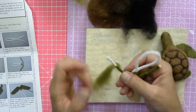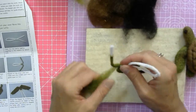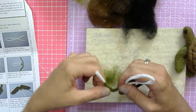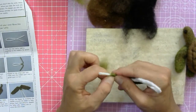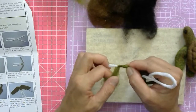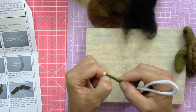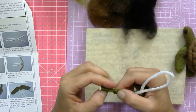Is that even the same direction? Sometimes it's hard to remember. Okay, I think, yes, it is. Yes, that's what I did. So I'm just going over this again, wrapping the wool in the same direction as the layer below. That helps with keeping the wool tight against the pipe cleaner. Otherwise, you're unwrapping the layer underneath.